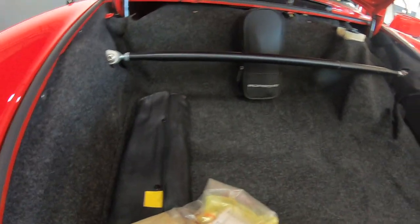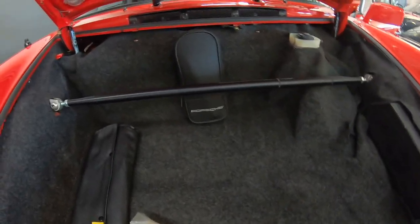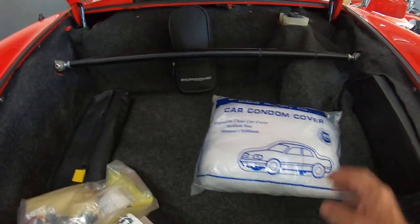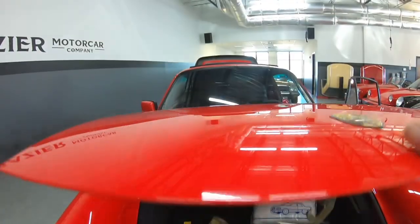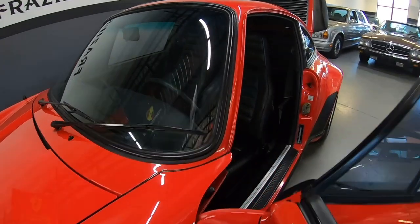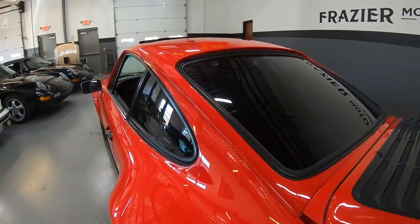Tool roll is complete. All this carpeting is not stained, not cut up, not damaged by acid from the battery. Stabilizer bar, of course. Disposable car cover. All right, M491 is on here. Here it is, right here. How clean the underside of the hood is. I better stop, I'll just keep talking. My apologies for a lengthy video, but this is an exciting piece.